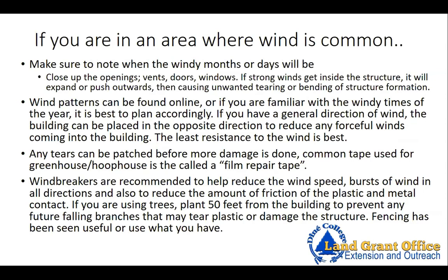For here, I recommend, if you're using trees, to plant them 50 feet away from the walls of the hoop house. That way, as they get bigger and broader, sometimes they'll lose a branch or two during the windy season, or even rain, or during the cold months. And once it falls, it's not going to be on top of your hoop house or greenhouse, poking holes into it. So that's why it's recommended to plant 50 feet away from your structure.